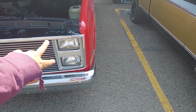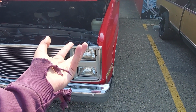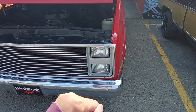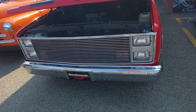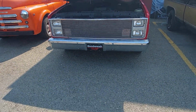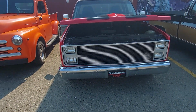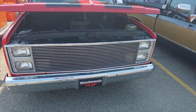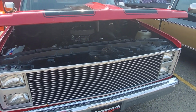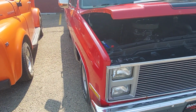Okay, so this being the four headlight, this is a little later than 1980. This would be 84, 85? Oh, was it 81 for this? That's where they started this. Oh, okay. Wasn't sure exactly where they went with that. Appreciate that, thank you. Alright, so they started the four headlight in 81. I didn't know that. So, there you go. Square bodies I'm not as familiar with as I am with other things.